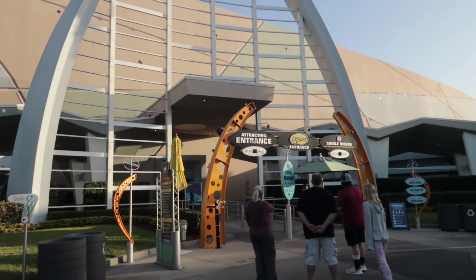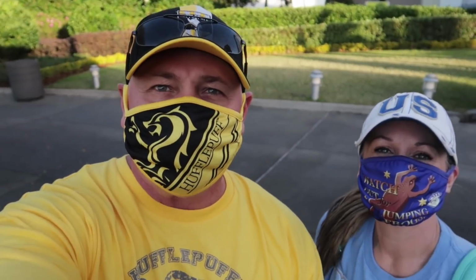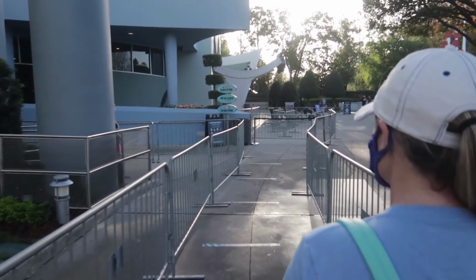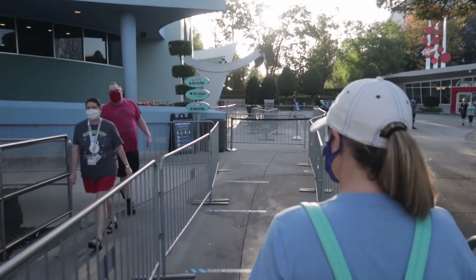Yes, it's fun for him. The wait time's only 10 minutes. I challenge you. Here we go. But before we can get on MIB, we do have to visit the lockers.